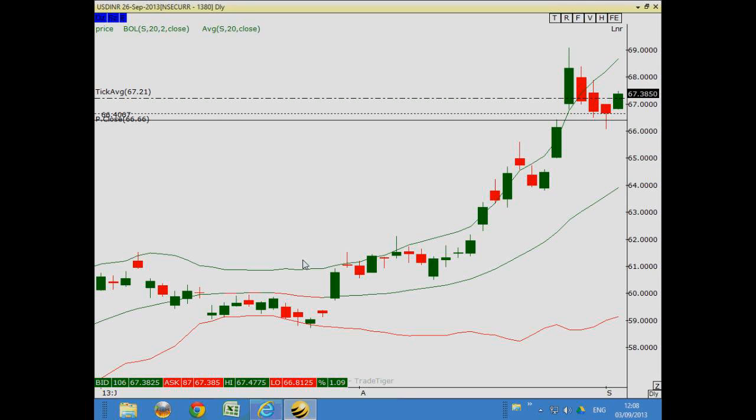So I suggest that when you are trading USD INR at this moment, you trade it either intraday or maybe short swings, not long swings, so that you are not caught with a surprise when you're going there.